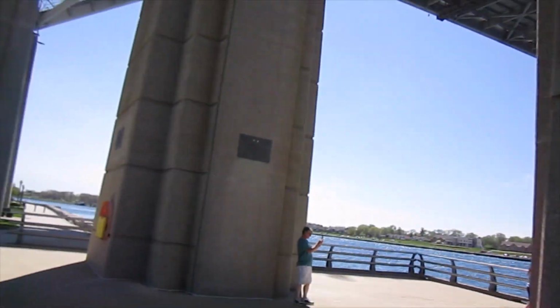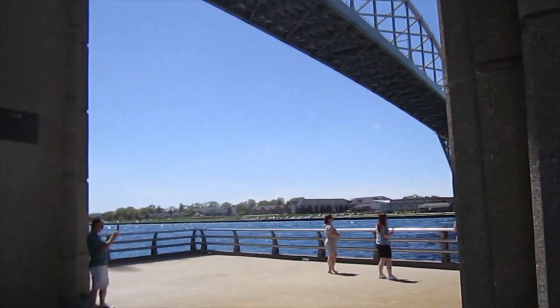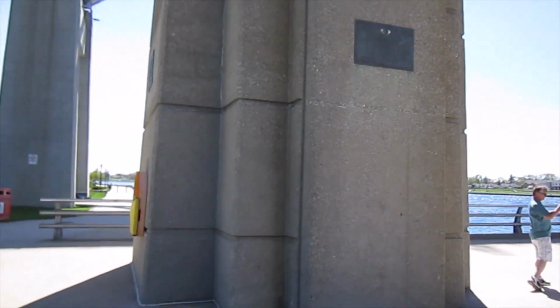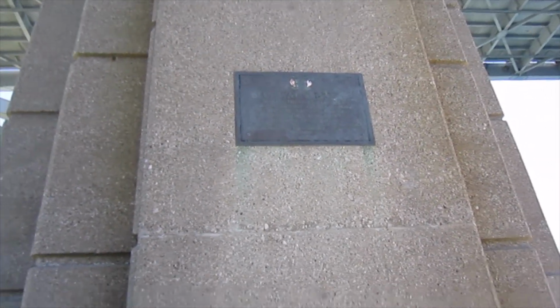This is a popular spot for prom photos in the spring. Summertime, it's sometimes a popular spot for the teens that like to jump into the river, which is not the greatest idea. It's a swift current there, but they still do it. I'm sorry, I can't read that. That's one of the original plaques.